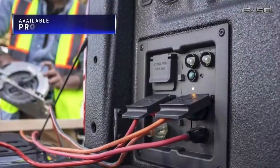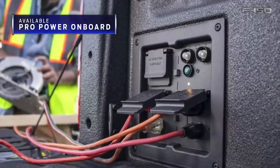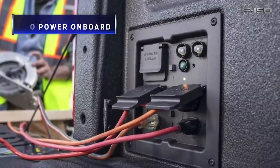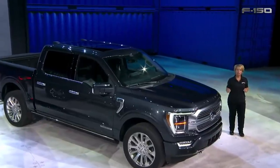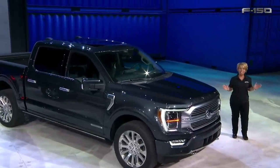And with Pro Power onboard available across the lineup, it eliminates the need to carry a portable generator in the bed. No other truck has ever come close to providing this level of exportable power. To sum it up, F-150 with the all-new PowerBoost engine delivers the most power and torque of any light-duty full-size pickup. It truly is a smart truck for a smart world.